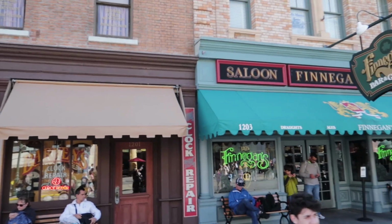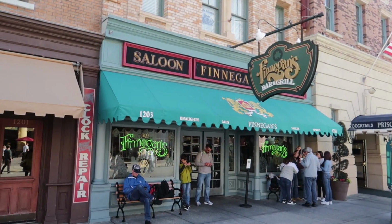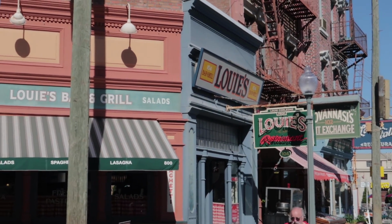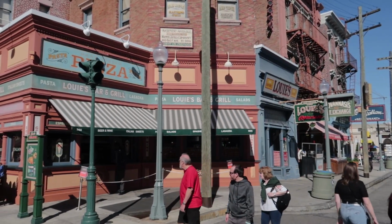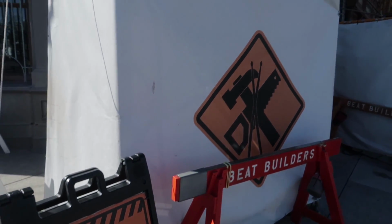New York is also home to my favorite sit-down full-service restaurant, and that would be Finnegan's. But if we move a little down the street here, it's also the home of my favorite quick service spot, which would be Louie's Pizza. I also have a favorite spot for pizza at Islands of Adventure, but we'll get to that in a moment. Holy moly, I almost forgot about another show here in New York.